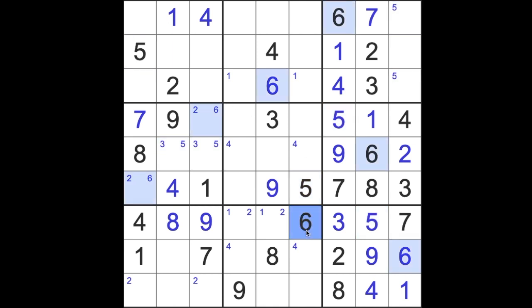No, we don't. Okay, 6 then. 6 blocks across here and up here, so we have a pair of 6s in these squares here. 6 blocking across here and across here, so that's a pair of 6s in those squares there. That's it. Can't get any more pairs.